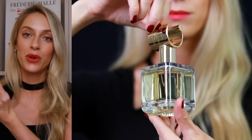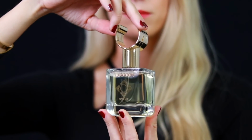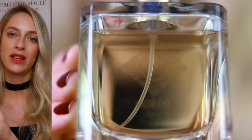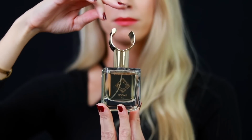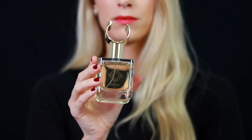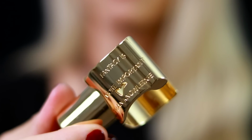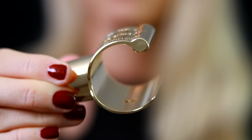And finally, for the gentleman, I would recommend you try Kalahari by Noeme. The bottle already is so stunning. You wouldn't see a bottle like this in the niche world or even in the designer world. So that in its own makes it unique. It's very heavy, feels very qualitative. And the whole idea around this brand is about translating fragrance and dream. Like fragrances as dreams. And actually even on the cap here, it says, fantasy is more important than knowledge. So it's the dream-like state of fragrances.